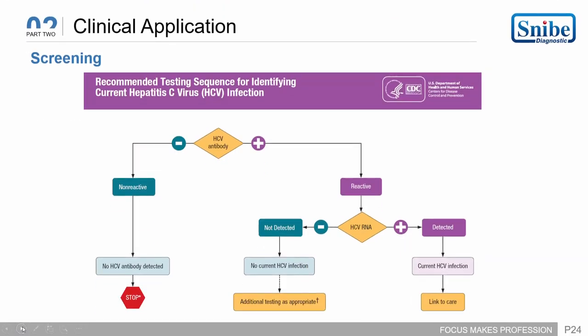So if we go to the CDC guidelines for an initial hepatitis C antibody positive case, you can see here, if the HCV test is negative, its interpretation is non-reactive, no HCV antibodies detected, so there is no probability of HCV infection. If the antibodies are positive, then they have to go for an HCV RNA test, either nucleic acid testing or PCR testing. If the RNA is detected, then it is a current HCV infection, and link for care or treatment. If the antibodies are positive but the HCV RNA is not detected, there is no current HCV infection, and additional testing is recommended, because this is a discrepant result.